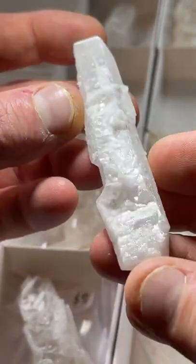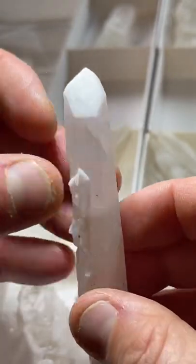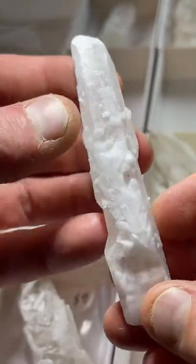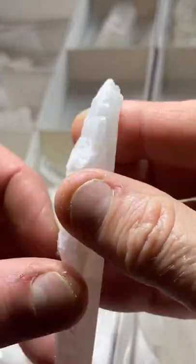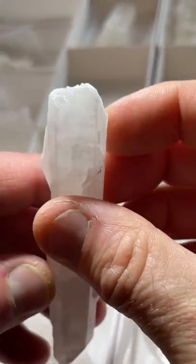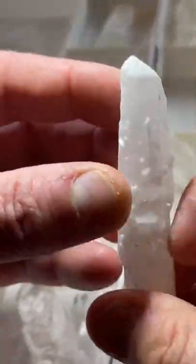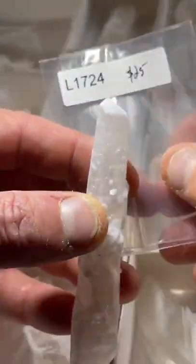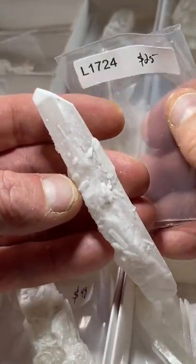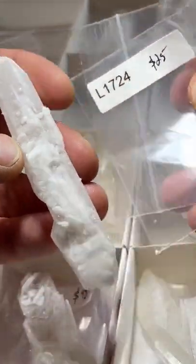This one's got white all over it. It's pretty cool. It's like whitish phantom on the inside, all the way on the tip top of the crystal. Sorry, was that 43? Yeah, 43. This one is also doubly terminated. It's almost. It's on this side. It's not doubly terminated on that side, but it's still really cool. Anyways, what's that? 25, that's $12.50. $12.50, going once.